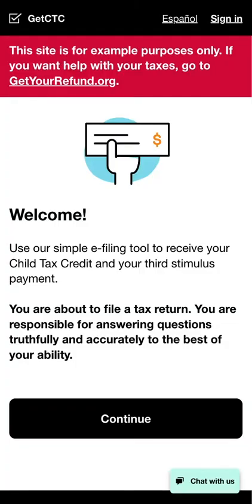This video will show you how to use the 2022 edition of Code for America's simplified tax filing portal, GetCTC. GetCTC allows families without a tax filing obligation to file a simplified 2021 tax return to access the child tax credit and the third stimulus payment.